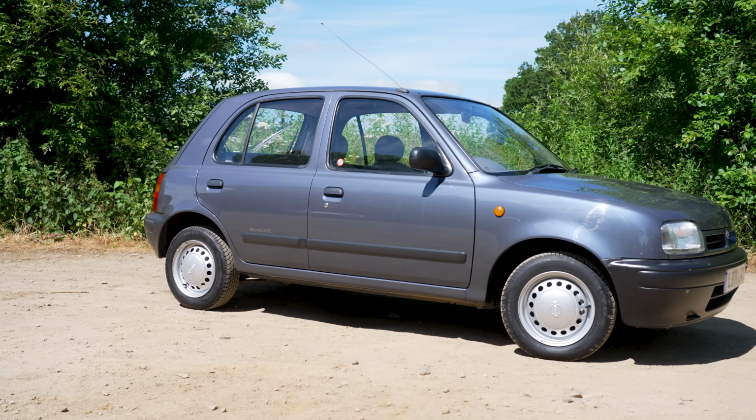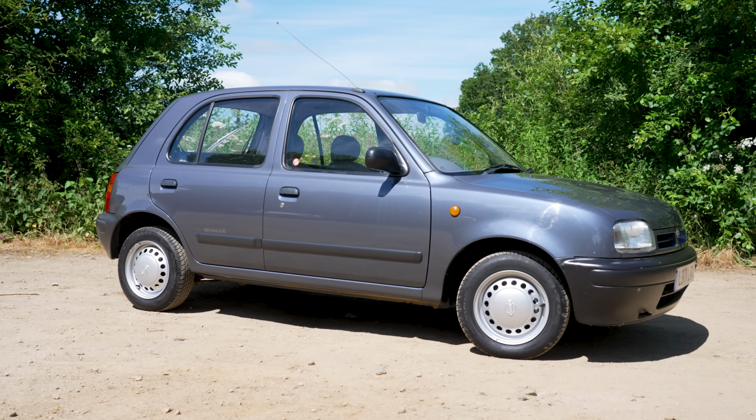So many motorists are going to have some sort of connection to this car. Maybe you learnt to drive in one, maybe your first car was a K11, maybe a Nan had one and used to, you know, take you out in it or whatever. You know, its impact is huge, and it's a car which did so much for Nissan, so much for its image. Deploying! That is incredible! Oh, I love it!